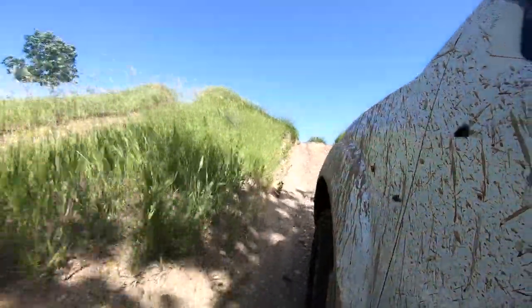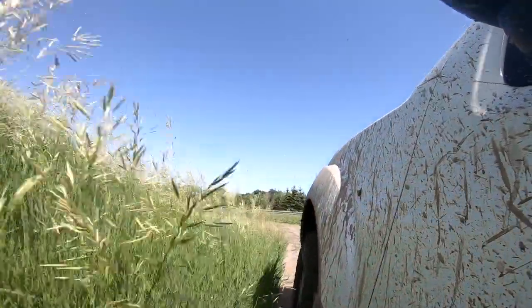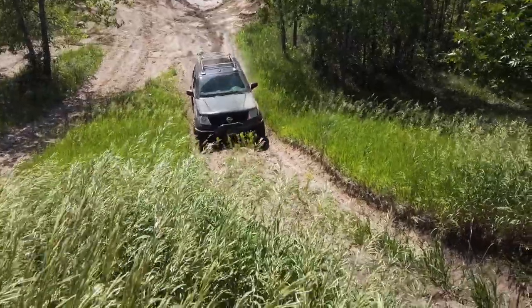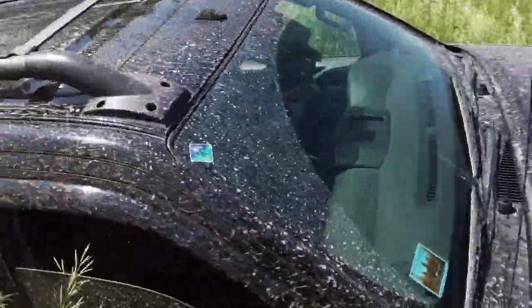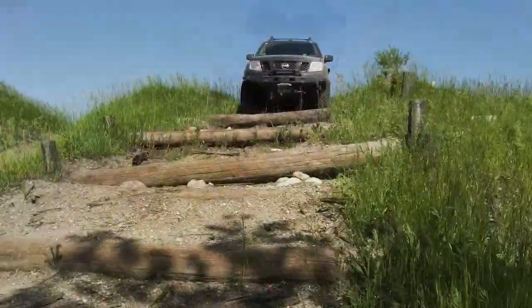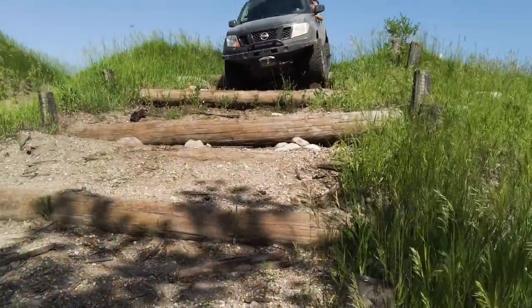To get out of the slow area, I chose the hill on the right. It was easier for my truck. And Nick decided to go left, and he almost got hung up. With Nick's suspension setup, he makes coming down these hills look so easy.